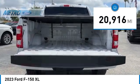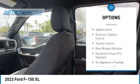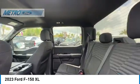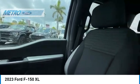Here are some of this vehicle's great options: rear step bumper, brake assist, remote keyless entry, front wheel independent suspension, four-wheel disc brakes, speed control, electronic stability control, traction control, rear window defroster. Come see the car for yourself.